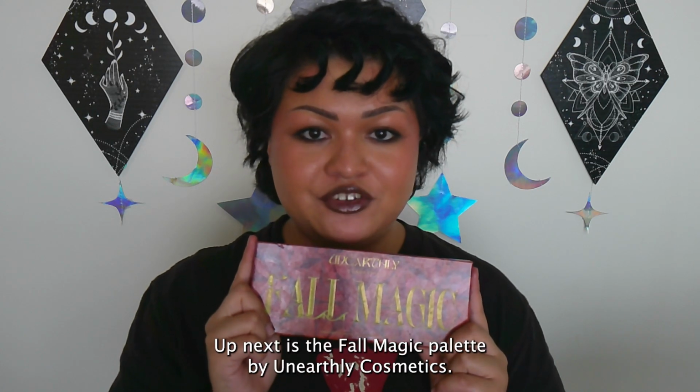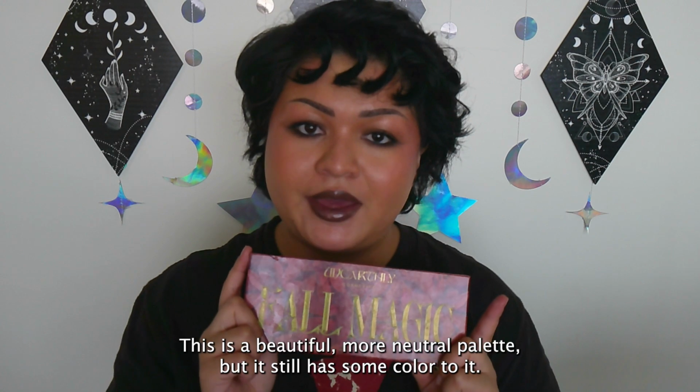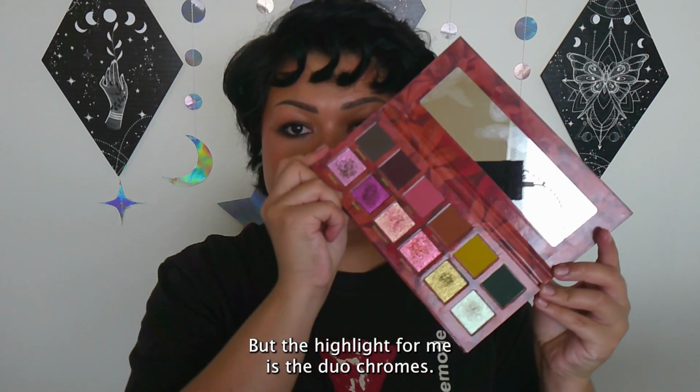Up next is the Fall Magic palette by Unearthly Cosmetics. This is a beautiful, more neutral palette, but it still has some color to it. But the highlight for me is the duochromes.